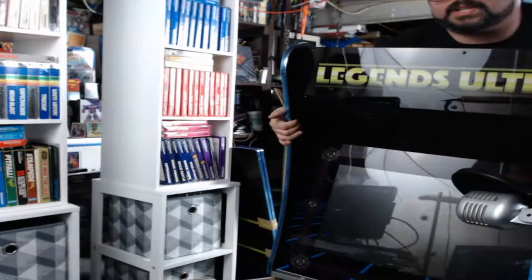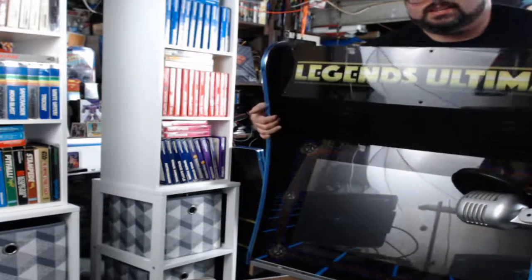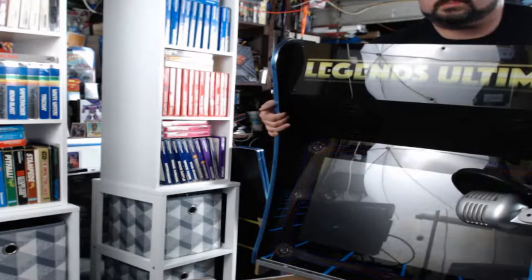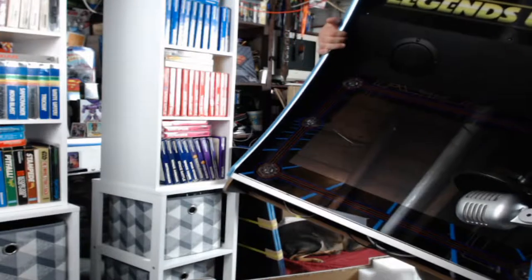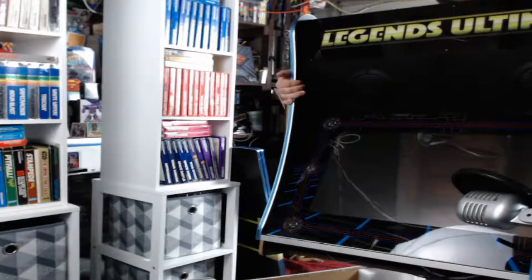And there we have it, folks, right here. This is the front of the machine. I don't know if you guys can see this or whatever, but this is pretty rad. Got some cool, like Tron-ish looking stuff going on here. It's pretty neat.